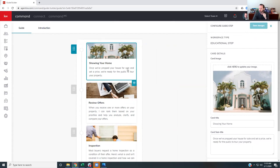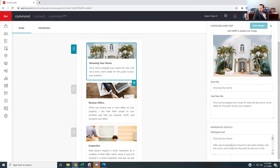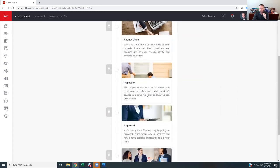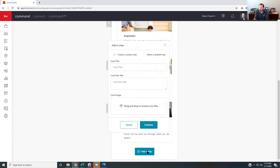All I would have to do would be click on that tab, and then I can dive in and start to say, okay, here's where I can change the image. I can change the title. I can change the subtitle. And I can also change the workspace details, which is what shows up when they click on the card. Okay, so I can change any one of those 5 steps that have already been created. I also have the ability to add a step. So I could click on a new step.